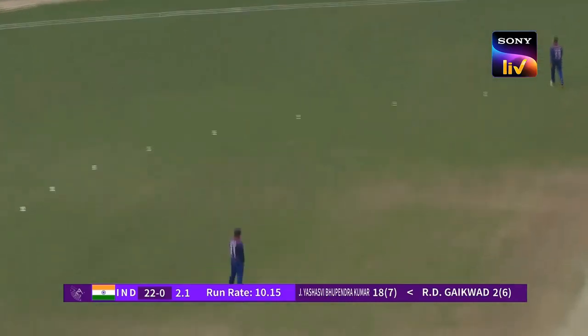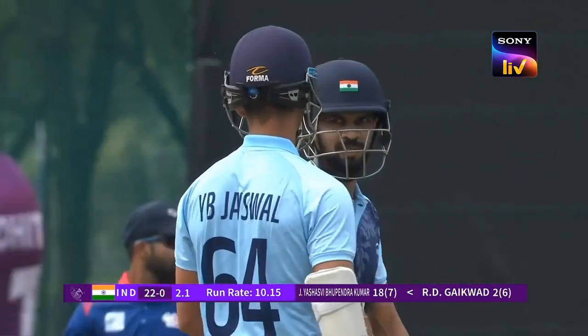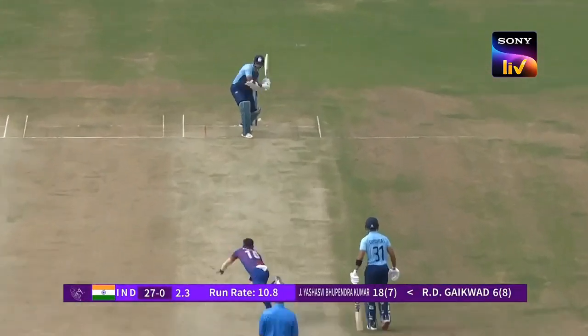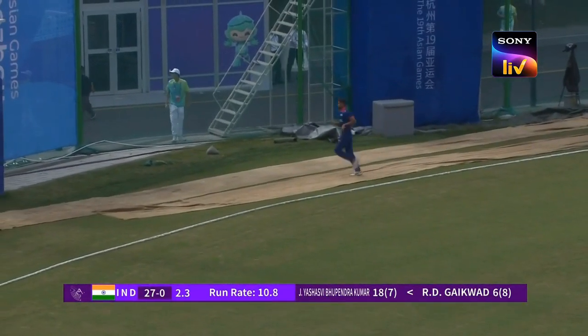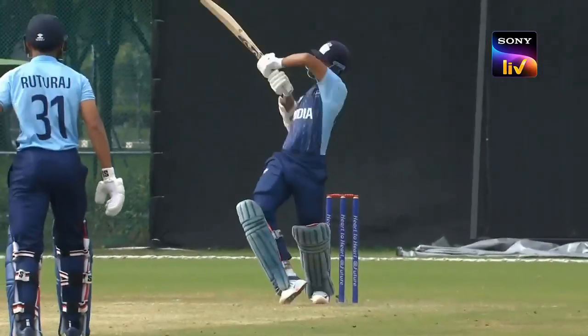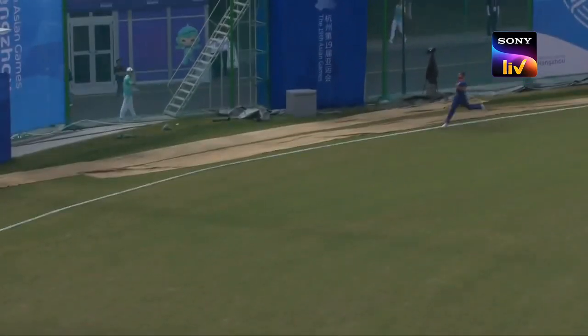Yeah, loves going big is Ruturaj Gaikwad. Not where he intended to. Nevertheless, he's gotten a boundary under his belt. This time he's pulled. And he's got enough to clear the ground here in China. He's dealing in sixes, he's Yashasvi Jaiswal, for India. Yeah, 3 sixes for Yashasvi so far.